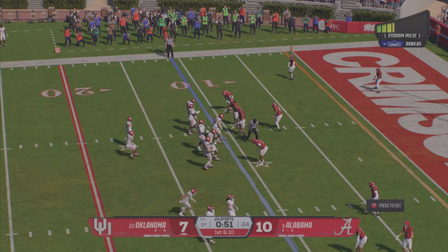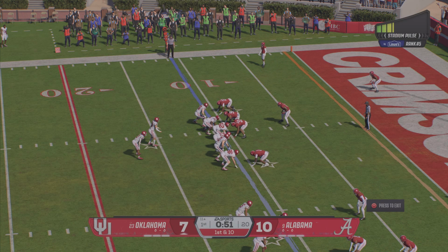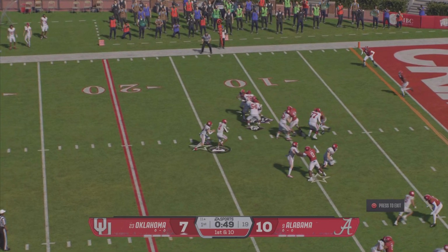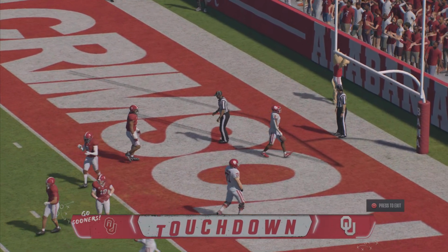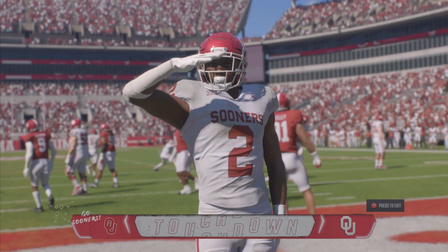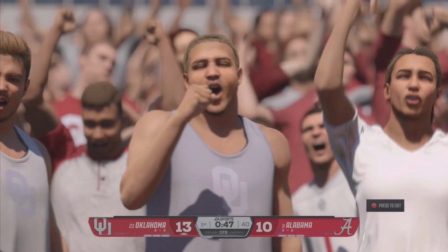And the Sooners offense is back out on the field. They scored a touchdown on the last possession. Let's see if this defense has been able to come up with some adjustments and stop them this time. Refusing to be brought down. Touchdown, Oklahoma. Well, they began with great field position, and that didn't take long at all, Kirk.